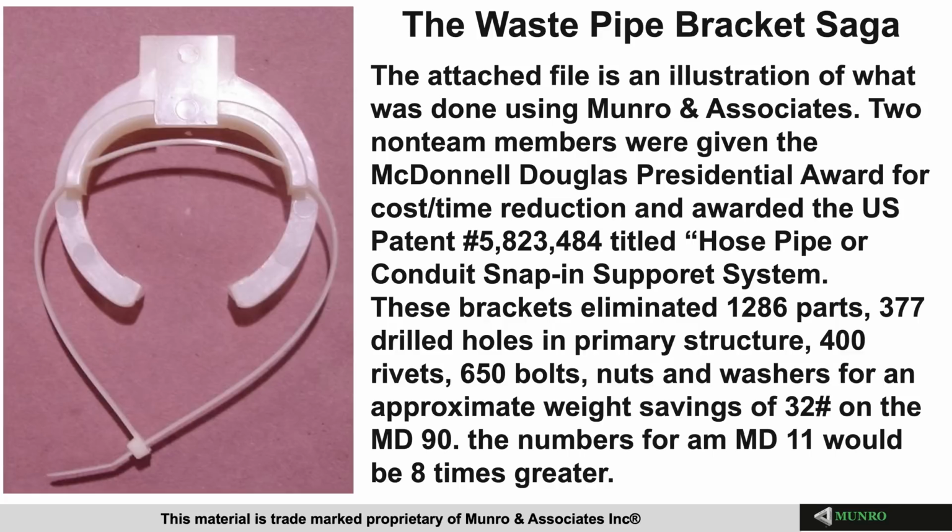And the brackets and tray eliminated 1,286 parts, 377 holes drilled in primary structure, 1,300 drilled holes for a total of 400 rivets, 650 bolts and nuts and washers for an approximate weight savings of 32 pounds. Per aircraft. Per aircraft. And that was for the MD-90, which was a small plane. On the MD-11, it went to the moon.